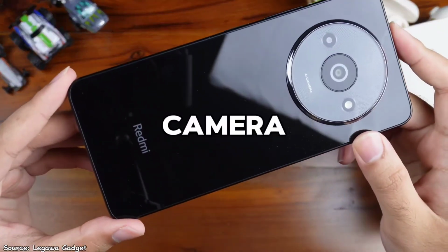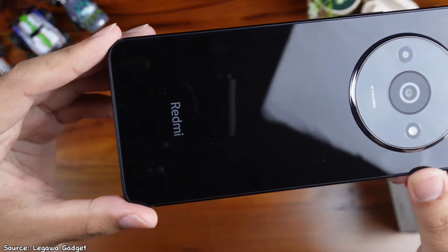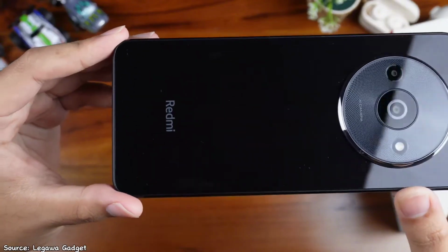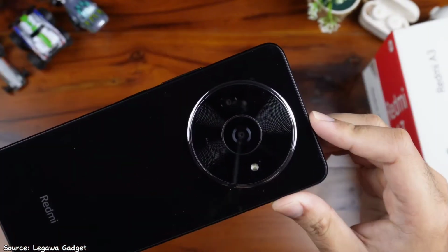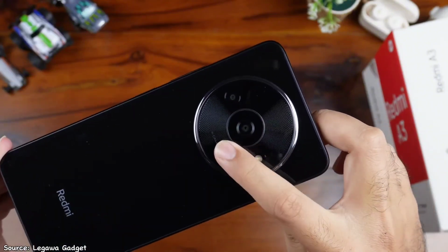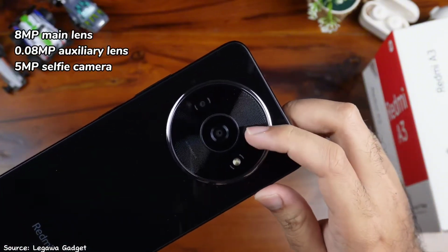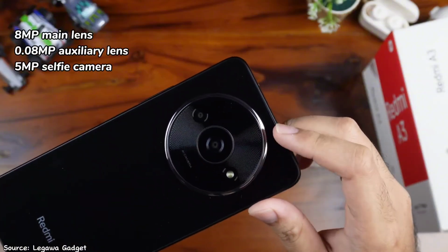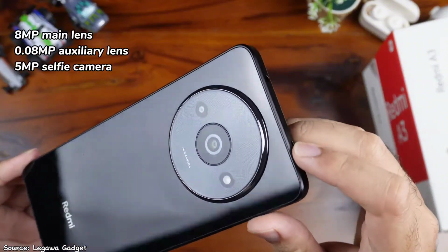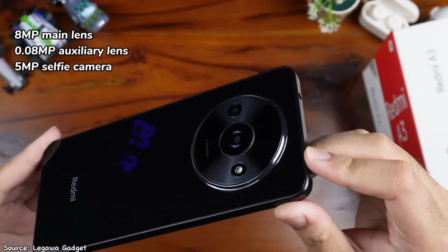This phone's camera ring or camera bump is its main attraction, giving it that premium look, but that's just it. It's the exact camera system with the same sensors as its predecessor, the Redmi A2. You're looking at a dual rear camera setup with an 8 megapixel main lens. There's also a secondary 0.08 megapixel auxiliary lens. But let's be honest, that's basically there for decorations. On the flip side, you have a 5 megapixel selfie camera.